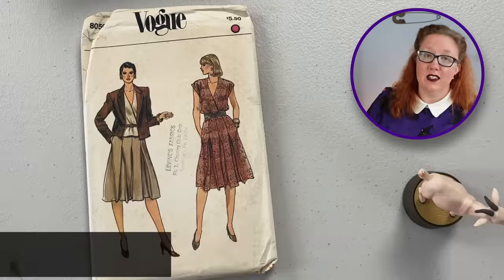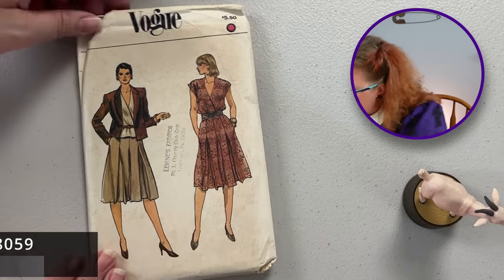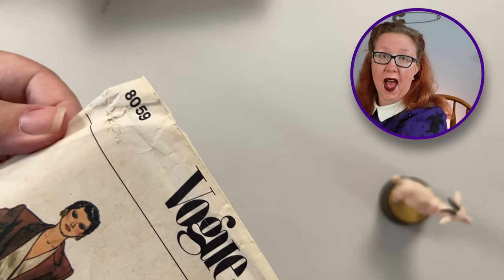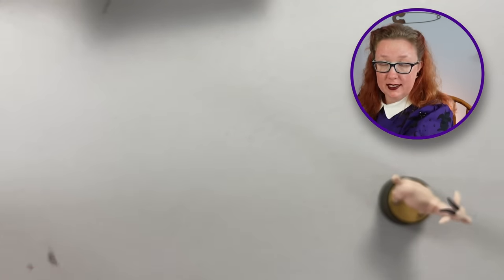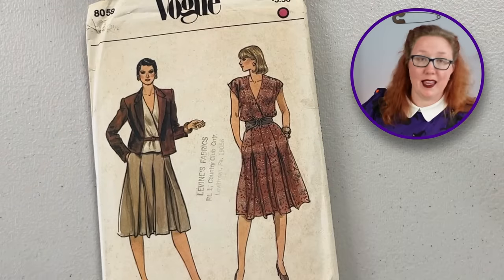We'll start here instead. Starting with late 70s, early 80s, Vogue number 8059. Very faintly, it says size 20 and a half, which is a bust 43. It's like a nice little surplice with a slightly pleated skirt and a jacket pattern. That is one thing I will say about these boxes. They do tend to have lots of things that are above a bust 40, which is chef's kiss. Okay, we'll keep going with this stack and we'll keep an eye out for remnants of Bob.